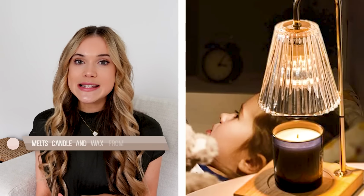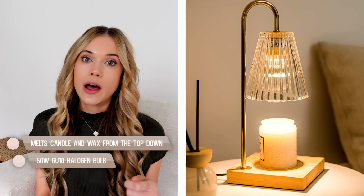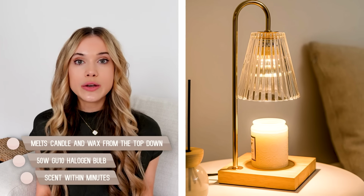You can fit any size candle in there. You can adjust how quickly you want it to burn or how strong you want it to go by lighting all the way to a stronger setting. And it comes in a few different color variations, but this just looks so beautiful on a nightstand and gives that really cozy home vibe that we all love.